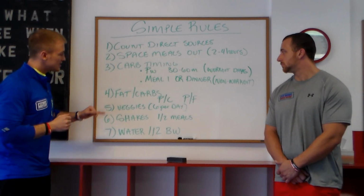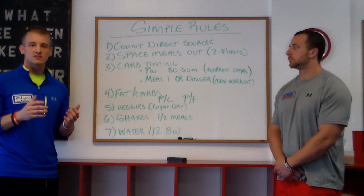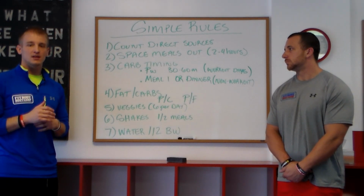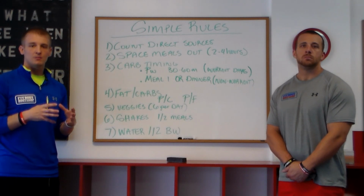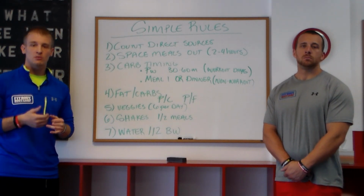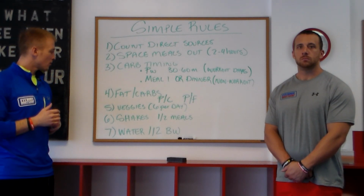The next one is eating enough vegetables. On our plan, you need to eat 6 servings of vegetables per day. That's not an option. You need to do it. You're going to be eating a lot of protein. If you eat a lot of protein, it can become acidic to the body. So the vegetables actually counterbalance the acidity, keeping your pH balance where we want it for the program.